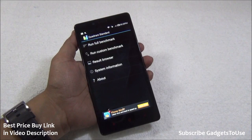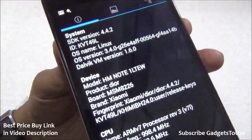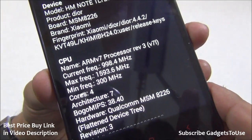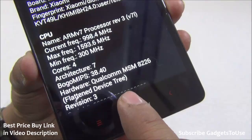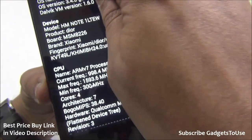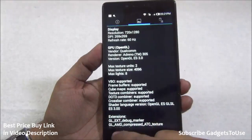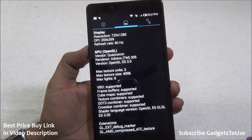Let's take a look over the hardware configuration of this phone. We have the system information, which tells us the model number, which is HM Note 1 LTEW, which is the 4G version, and we have an ARM-E7 processor on this device, clocked at 1.6 GHz. It is a quad-core CPU, Snapdragon 400, which is 8226. We have the display resolution information over there, which is 720x1280. This device has a 5.5 inch IPS LCD display like this, and again you have 720x1280 resolution on this device.